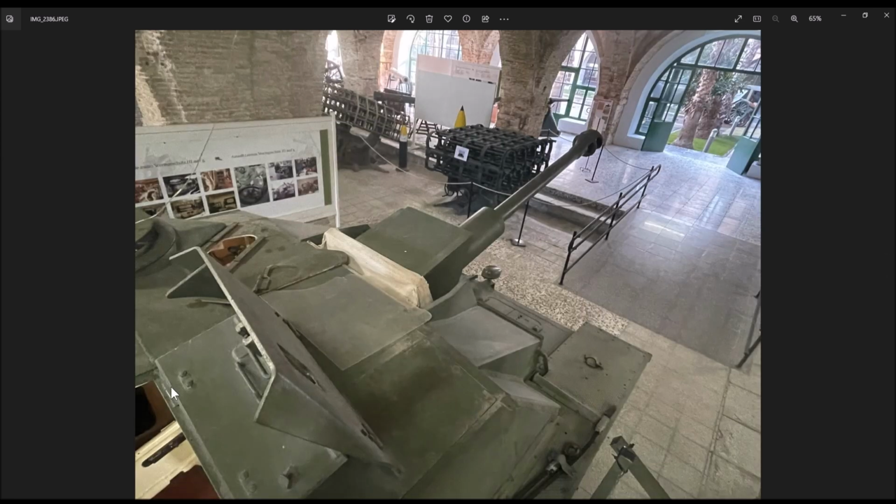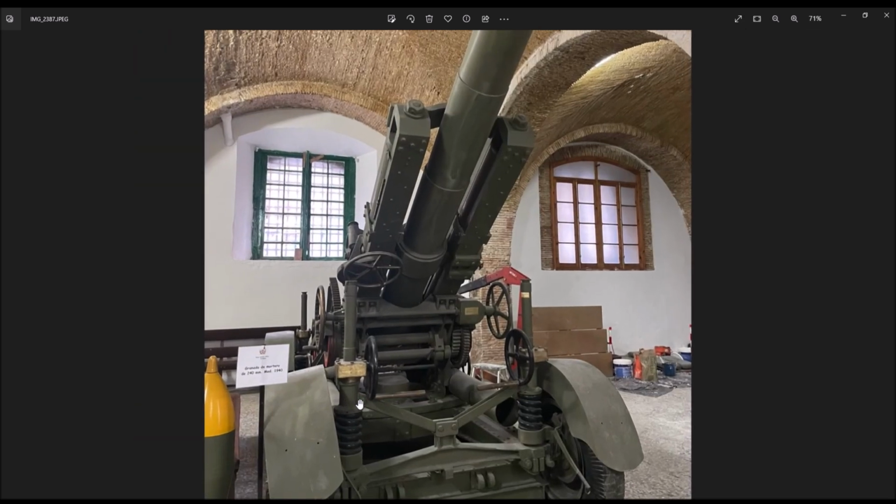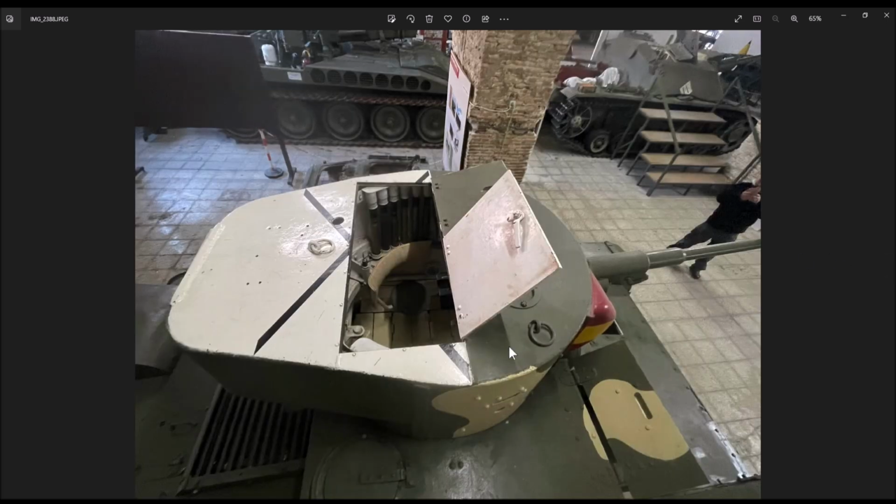Here's out the front of it. That shot was just back there. There you go, looking out the doors. Another Granada de Mortera de 240mm, 1943. Looking at the top of the T-26, that's a little bit more padding on the driver's seat, but it doesn't look particularly bulletproof really, does it? That's a bit of a problem with that one.